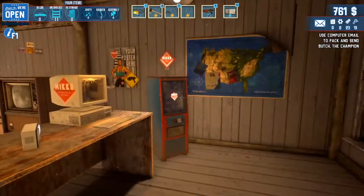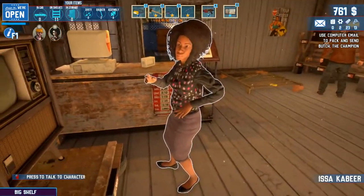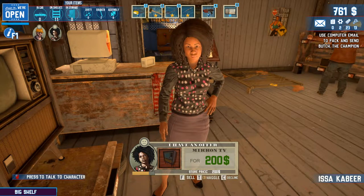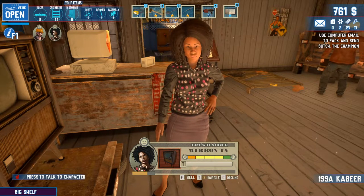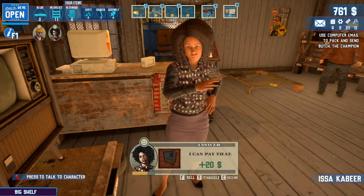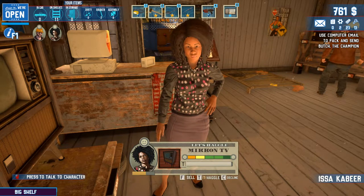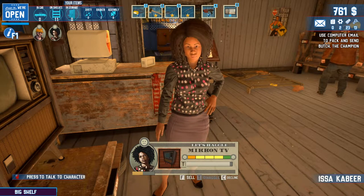I also can sell the thing I got for the mission, but maybe we'll just swindle some people first. All right. Issa Kabir. Haggle 3. Yep. More money. Let's do it again. I've got 3 haggles with her. This is great. I love it. We've gone up $70 already. Let's do it one more time. Oh, boy.